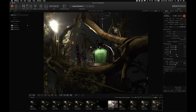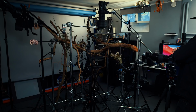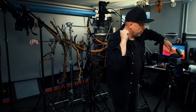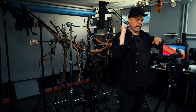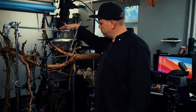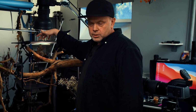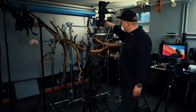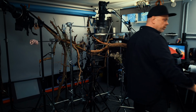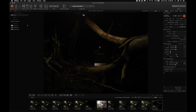I will shut off all the flashes and let's put on only flash number A, because this one is quite important. We need to have a bit of light, as you see. And this one from the top shoots through a diffusion, Savage medium Translume, and it creates a very soft light on the branches around the bottle, so it will not be totally dark.